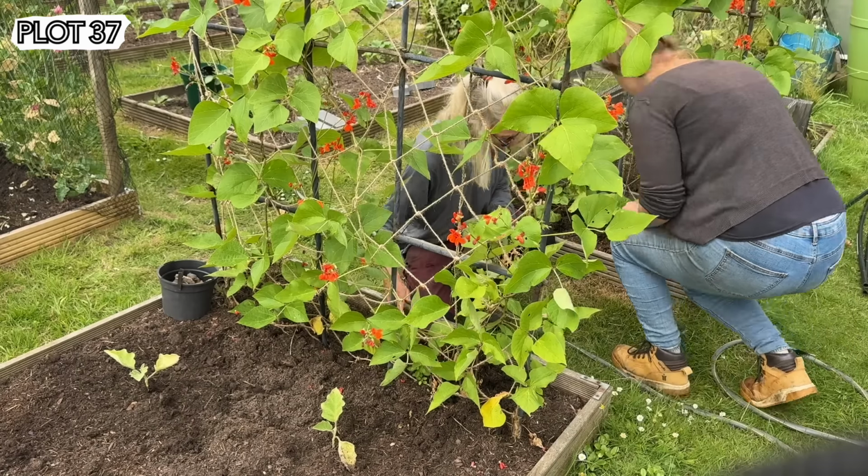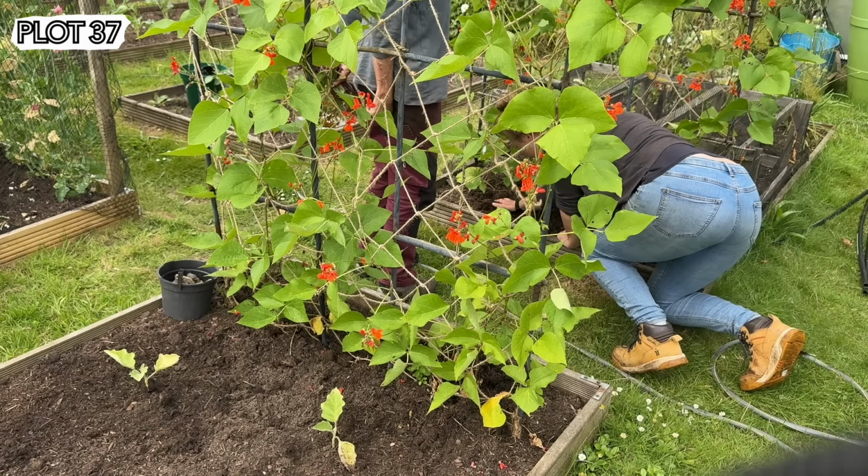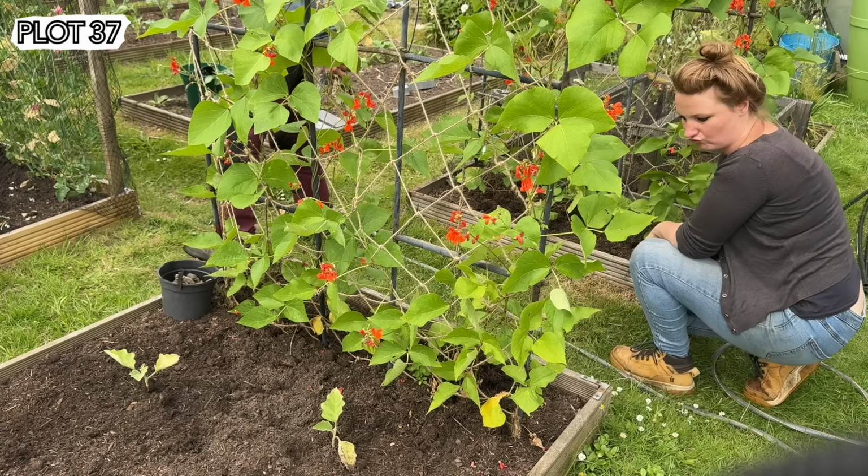Yeah, they've gone all over this side too. But I don't think they've actually managed to hoik any of the beans out. Well, that was a more frustrating start to the morning than I was hoping for.